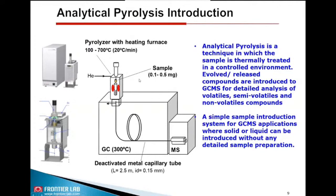So basically this is a thermal treatment process at elevated temperature, and the evolved gases will be transferred to a GC column for separation. Then it is connected to a detector like MS, where you can collect the information of different compounds. This is basically what the PY system is.